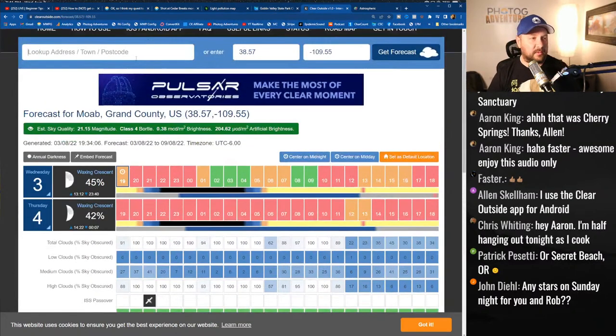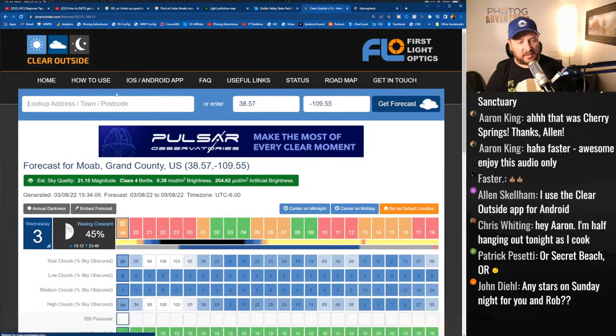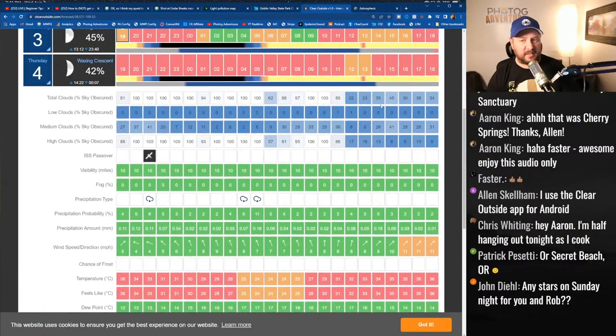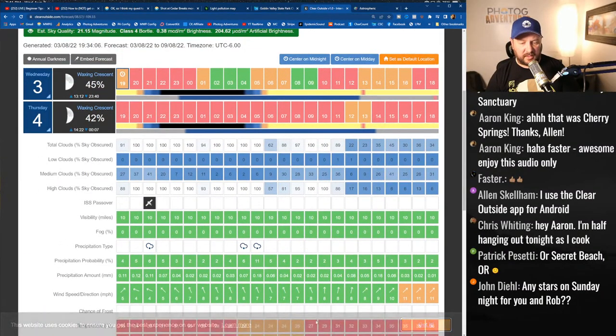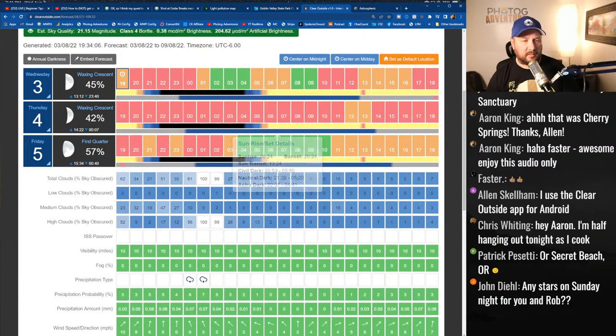So if I were to go to Moab, Utah, like I had over on Clear Dark Sky, and see Thursday night, right? We saw Thursday night was bad after midnight. Going forward in time, let's do Friday morning starting at midnight. This is Friday at midnight. I can see why they're saying 100% at midnight, but it's saying it's going clear Friday morning early. Interesting. So Clear Outside is saying it's bad leading up to that.